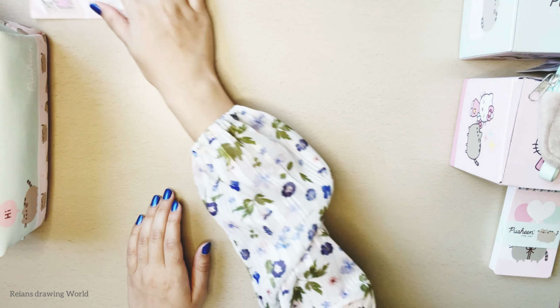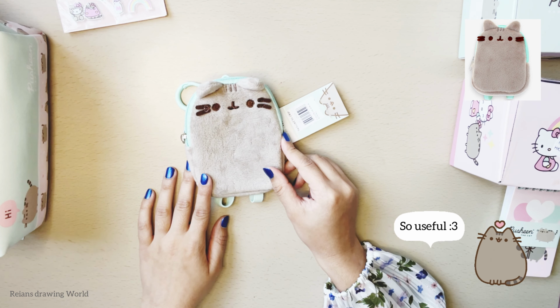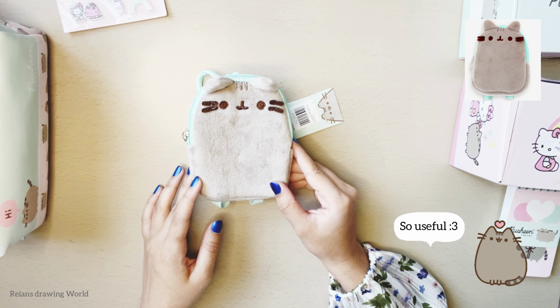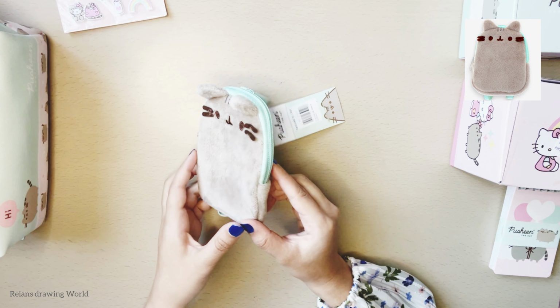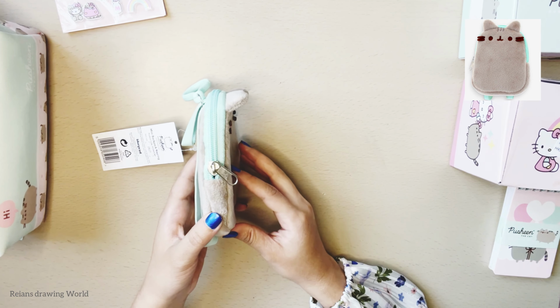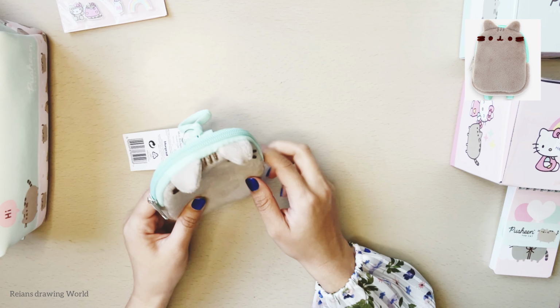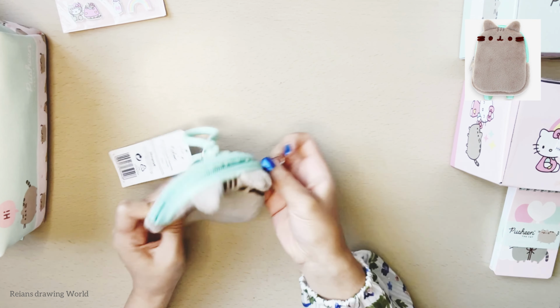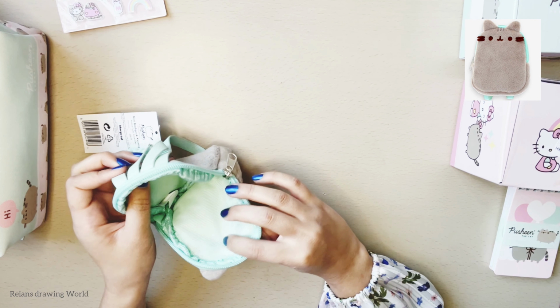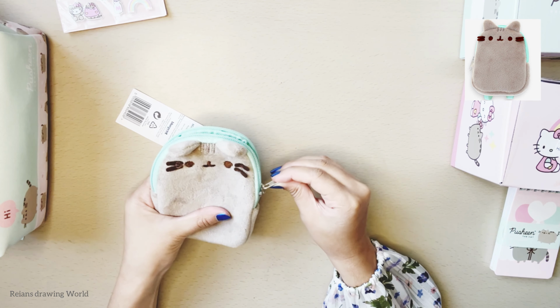And then next up would be this Pusheen Bag Keychain. It is very functional because you can put stuff like coins and other small things inside. So this is the front side, back, the other side, and it has a mint coloured zip. There's nothing in here, but other than that it is very useful.